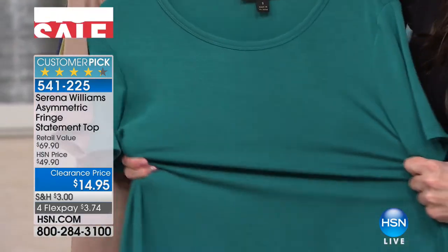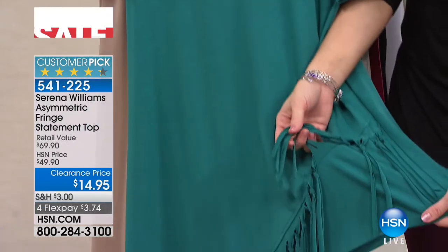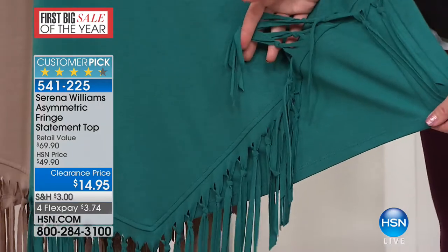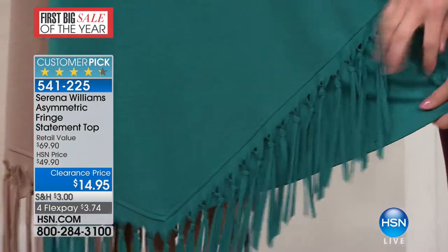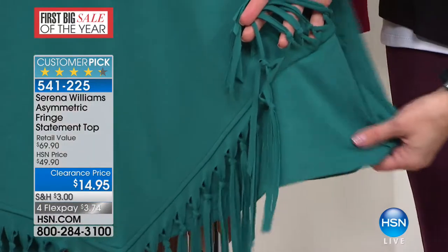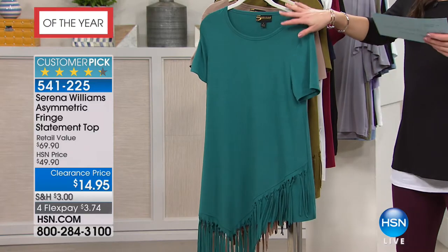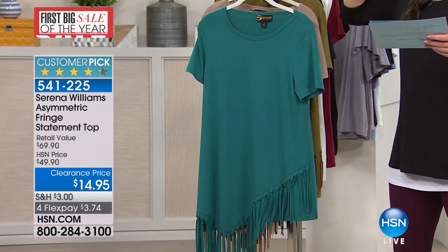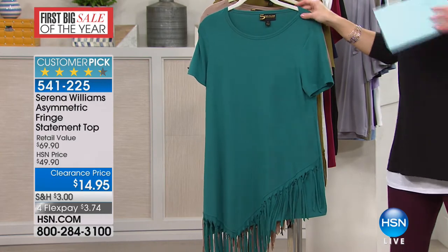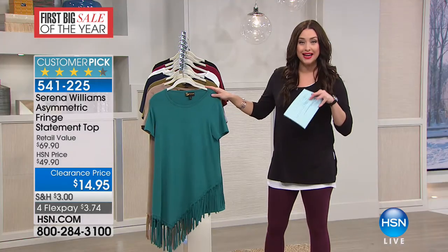As you can see, there are beautiful colors for you to choose from. It's a nice stretchy top, and then you've got the fringe detail, and fringe and tassels still continue to be absolutely huge. But one of my favorite things is, even though it's asymmetrical, you still have the shirt that comes down. You're not sacrificing any of the length because you have that fringe detail. So let me show you the colors that we have available. I'll let you know they are machine wash, tumble dry. You're going to order these in extra small through 3X. But the big story here is it's a huge customer pick at $50.